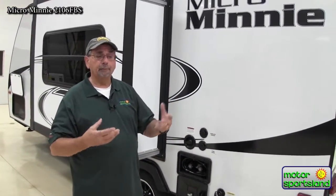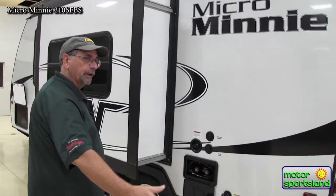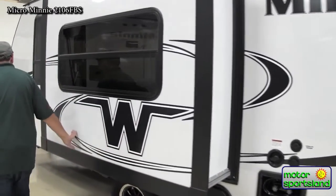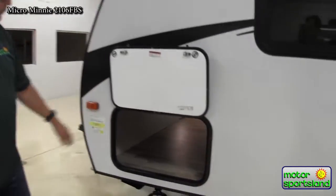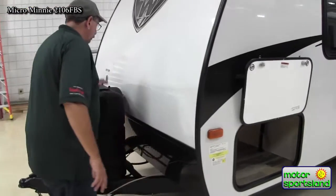Every RV park in America, if you're going to a KOA, not dry camping, when you back in, every place in America, all your hookups are on the back left side of the trailer. That's pretty standard. You do have a slide out, even though it's a Micro Mini, only 7 feet wide, so that adds really nice living space to it. Very dependable unit. Once again, our pass-through storage, high gloss gel coat, all the Winnebagos, dual tanks.